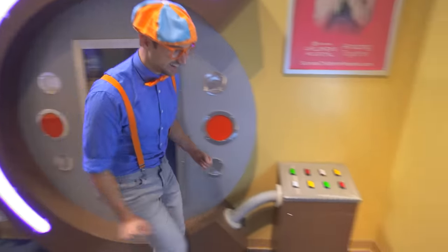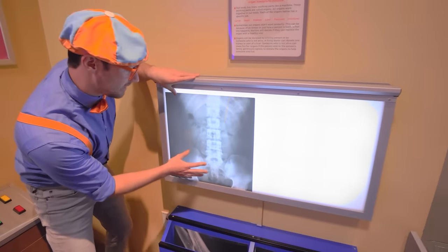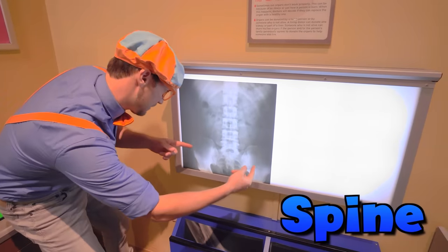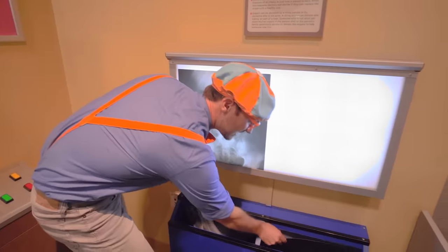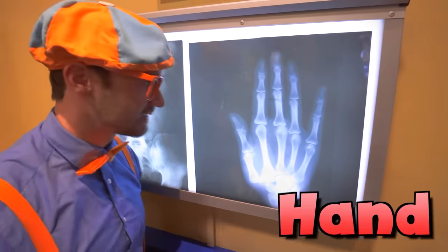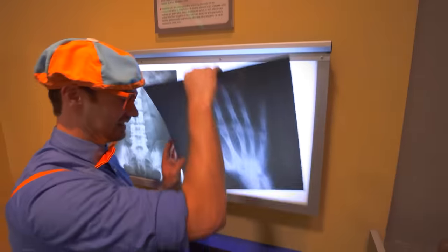Scan complete. Okay, let's see the findings. Whoa. All right, let's put on this white area and it illuminates from the back. Wow, look, that's my spine. And my hip bones right there. Wow, that's really cool. Here we go. Let's check my hand out. Let's inspect it. Yep, that's my hand. Okay, is there any broken bones? Nope, I think I'm good. Okay, let's keep that up.